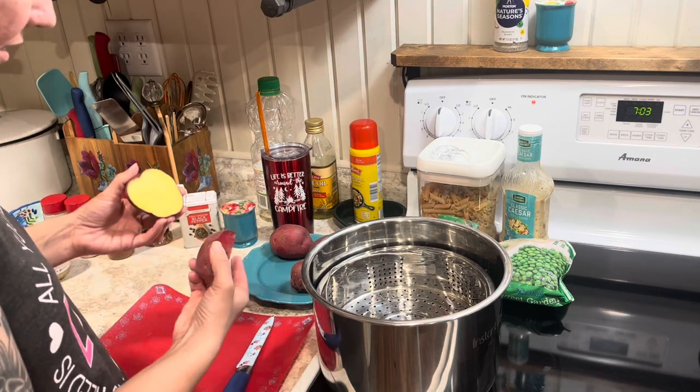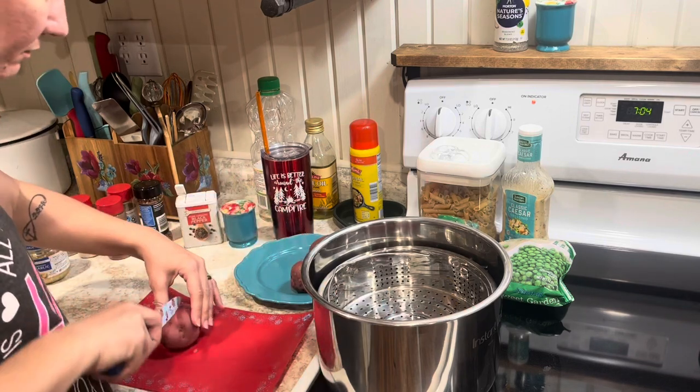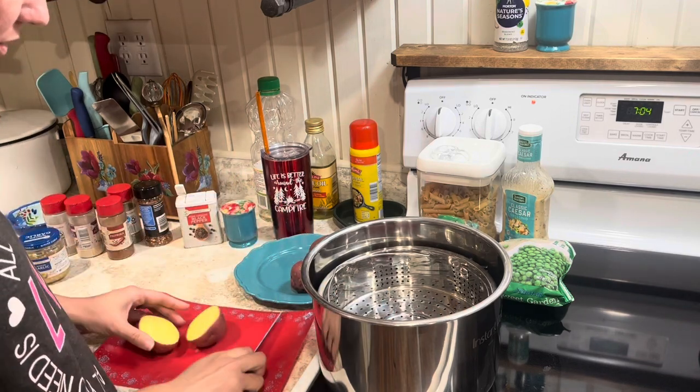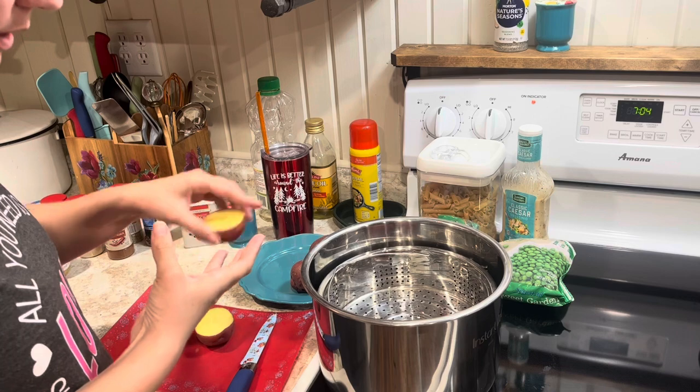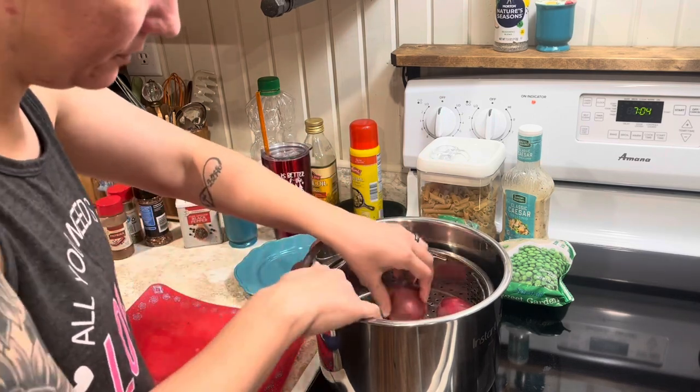So, I'm just gonna cut these potatoes in half and put them right here. They don't have to be in water because there's water in the bottom and there's already enough liquid in the potato. You're pretty much just steaming it, making like a baked potato.